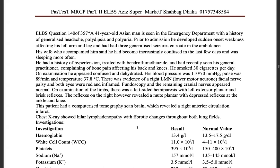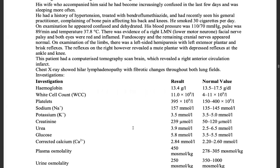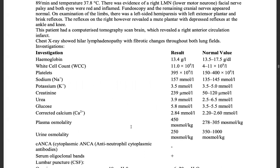CT chest showed hilar lymphadenopathy with fibrotic changes throughout both lungs. Investigations: hemoglobin normal, WBC upper normal, platelets normal, sodium is high, potassium is normal, creatinine also high, urea and calcium also high.